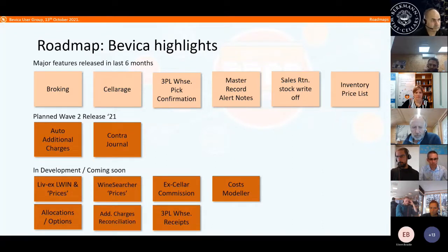In terms of the planned releases for the Wave update, additional charges. So we've added the ability to automatically add additional charges to purchase orders, sales orders, return orders. And you can attribute those to things like countries of origin, items, suppliers, customers. And then when you create the transaction, it'll automatically calculate the additional charge you want to put onto those transactions.